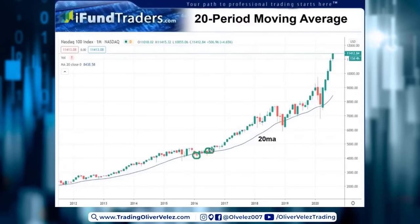Near the 20-period moving average. But the last thing you want to do is buy away from the 20-period moving average. Do you understand? Away, no. Near, yes. So here's what we do. I'm going to cover this in greater detail. This is just building the general foundation for you.